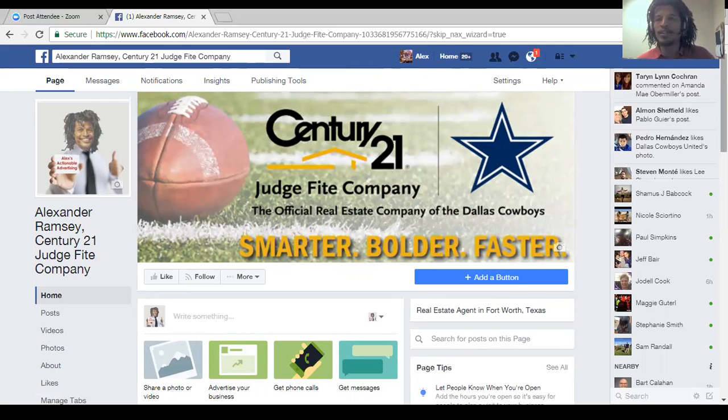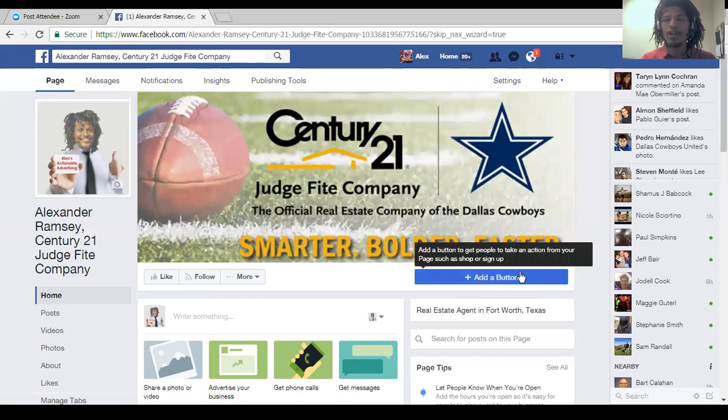All right, so now let's continue to break down this page. What we have is a profile picture. We have a cover art. Now, if we look right below our cover art, we see that we have this option to add a button. This is a great option because it allows your prospect or somebody coming to your page to either leave you a message, contact you now, or call you. So I'm going to use the call now feature just because it's easy. I'd like to have people call me to refer me to somebody that they know, or if they themselves are interested in buying or selling real estate. I'm going to give them that option to do so.